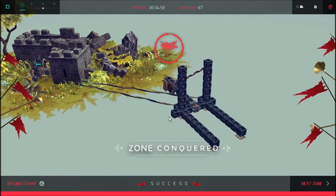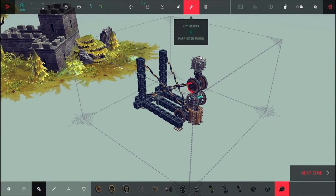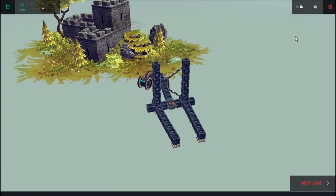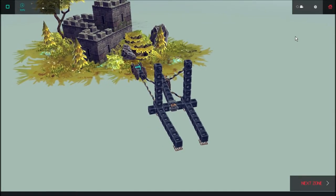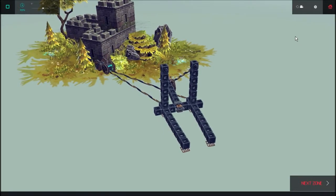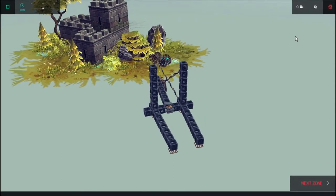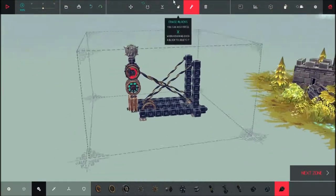Okay. Oh, shoot. This needs tank controls. Tank controls. Happy little tank. Tank controls. Let's go, go, go, go. Get there! No, no, no! Bloody hell. Okay. Adios. Get it over.